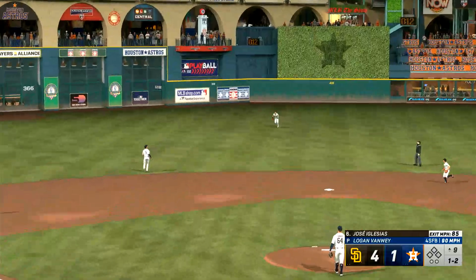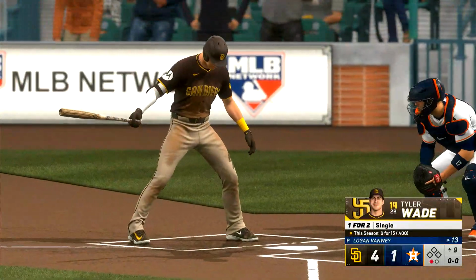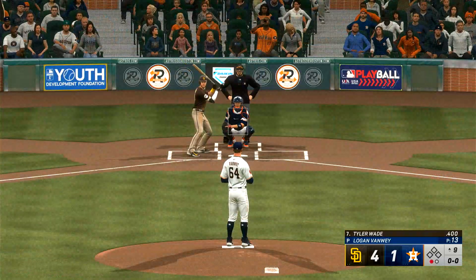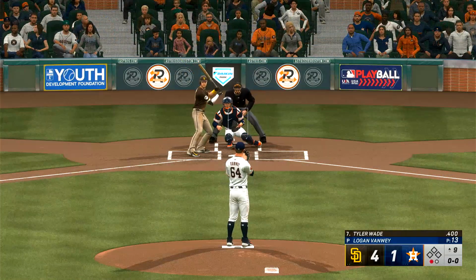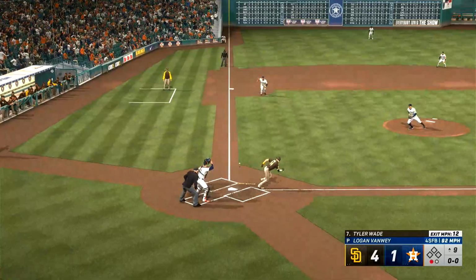Swing and a ball line to center. Grabs it on the run. And there's one down. So digging in, Tyler Wade. That was just a great jump and route to the ball. Well, it had to be. If he was going to cover all that ground and bring in that sinking liner, that's the way it had to be done. Nice job.